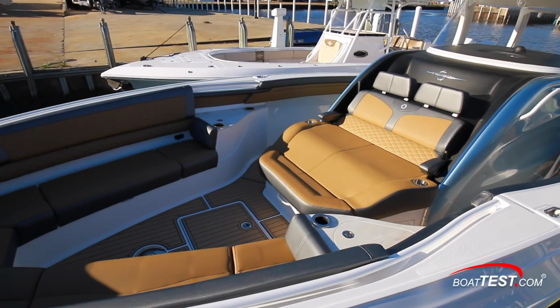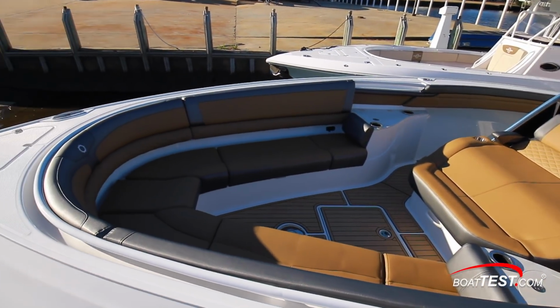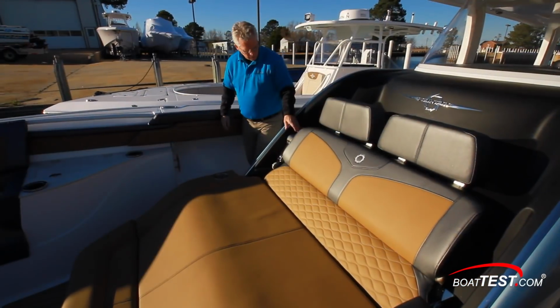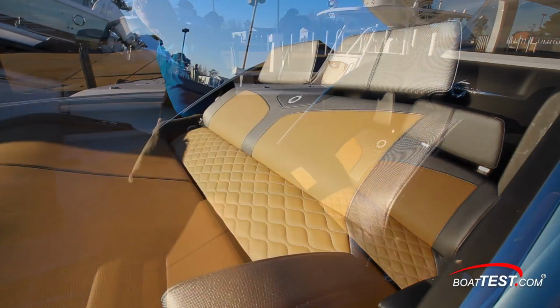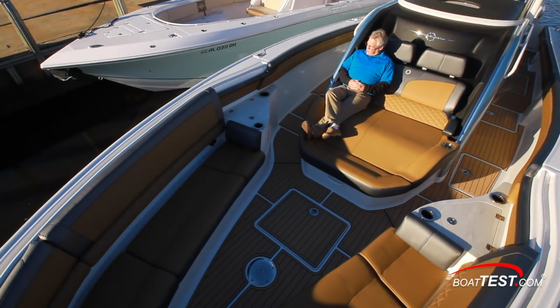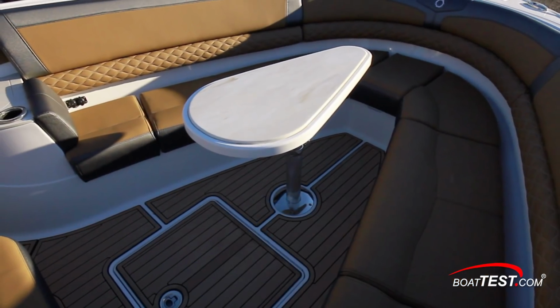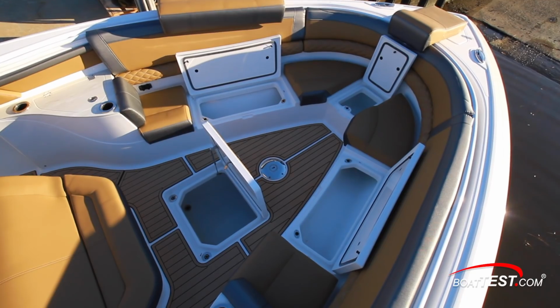The fine upholstery work we've seen in the stern and in the bolsters that line the cockpit continues as we enter the bow area. Chaise seating in front of the console is nothing short of elegant, not to mention comfortable. The chaise has headrests, movable armrests, fixed footrests, and cup holders. More comfortable plush wraparound seating lines both sides of the bow with storage below the cushions and in the sole.